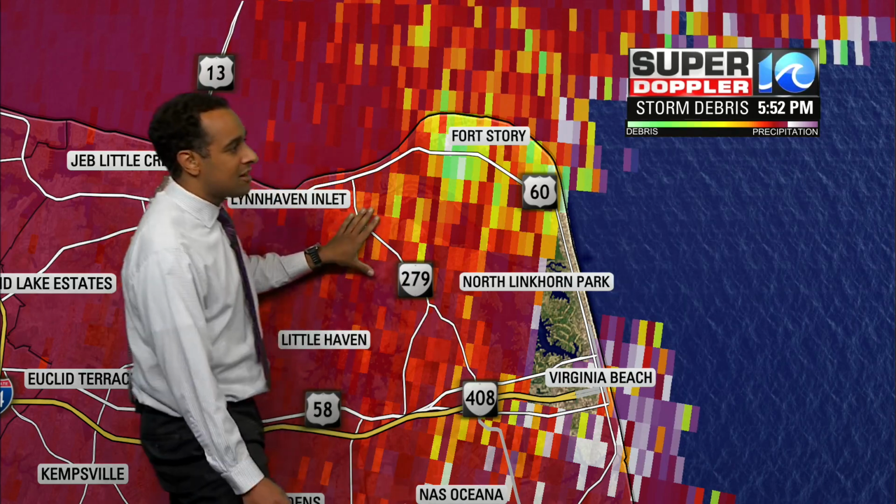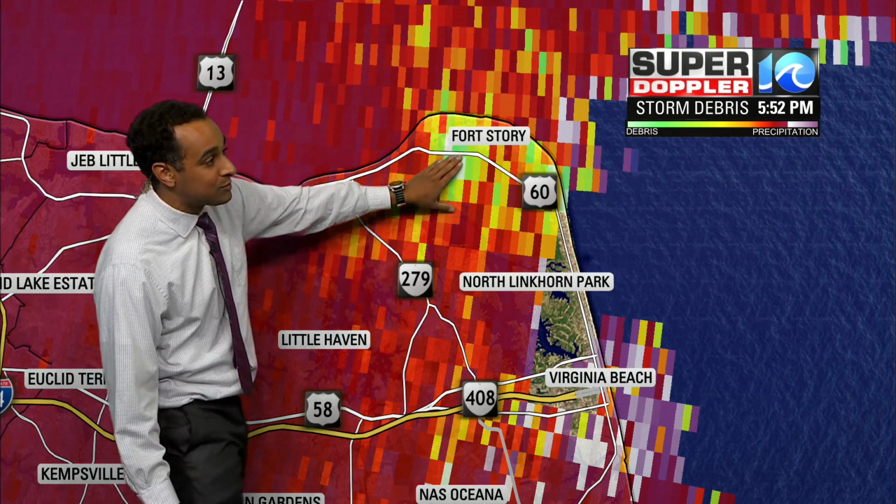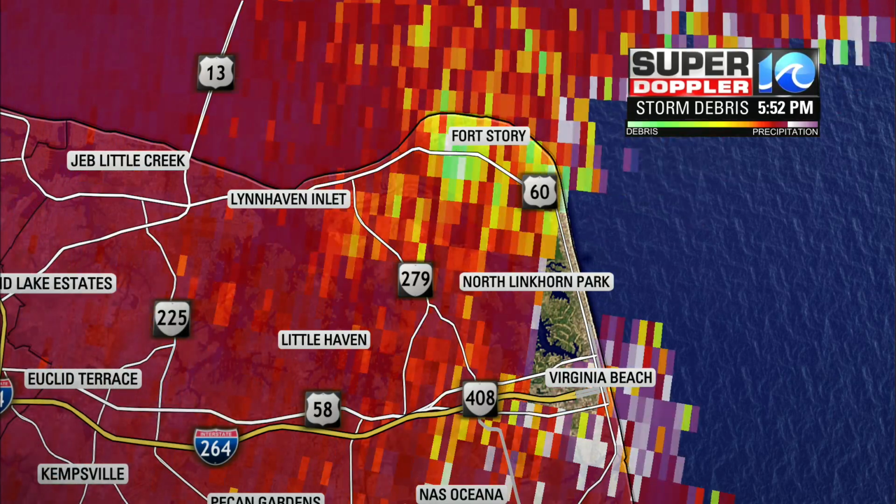Wasn't quite certain on it yet, but it did look like it. Kind of in the back of my mind, I thought that. And then once we got that next scan a minute or two later, it confirmed it. So that was the tornado that we saw on radar.